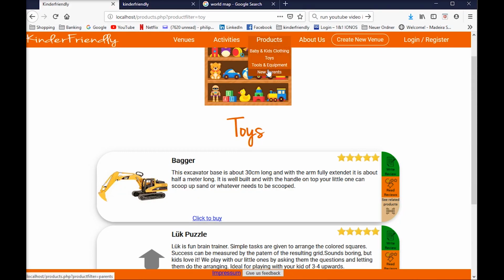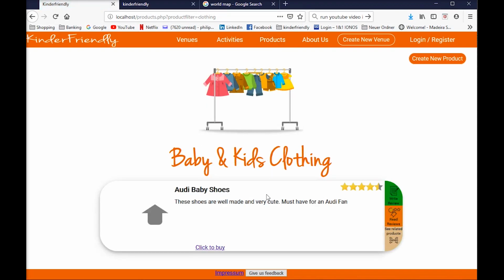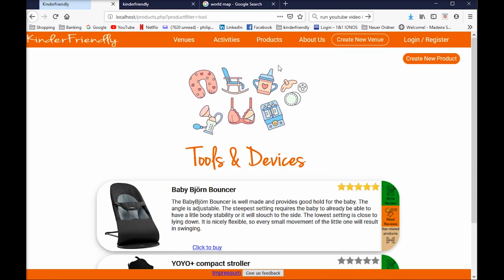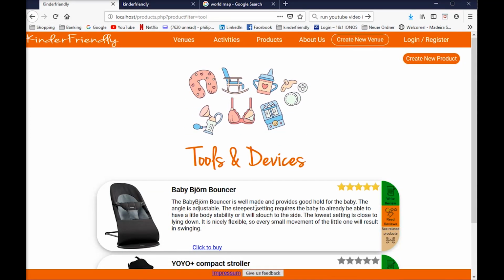Then we can also go to the new parents category. Here we currently don't have any products. Clothing, we currently only have 1 in here. Tools and equipment. Here we have 2 things. Again, the programming is done. We will fill this with curated products next. And this is a quick introduction.